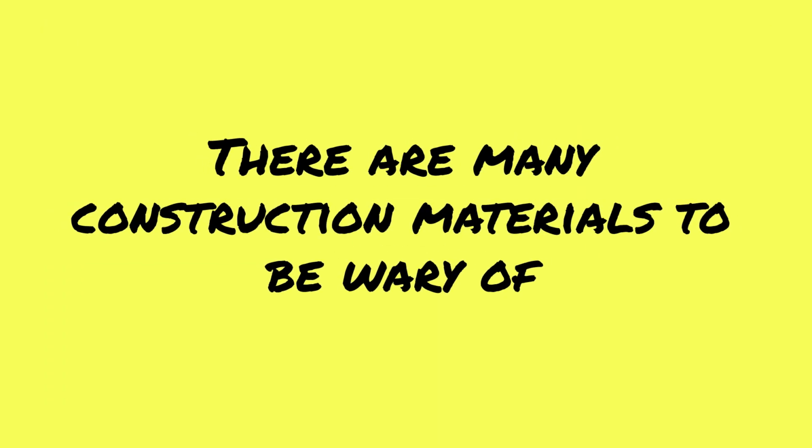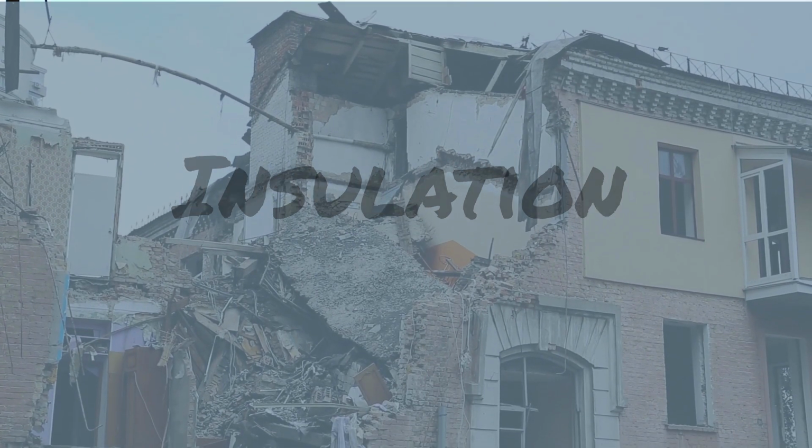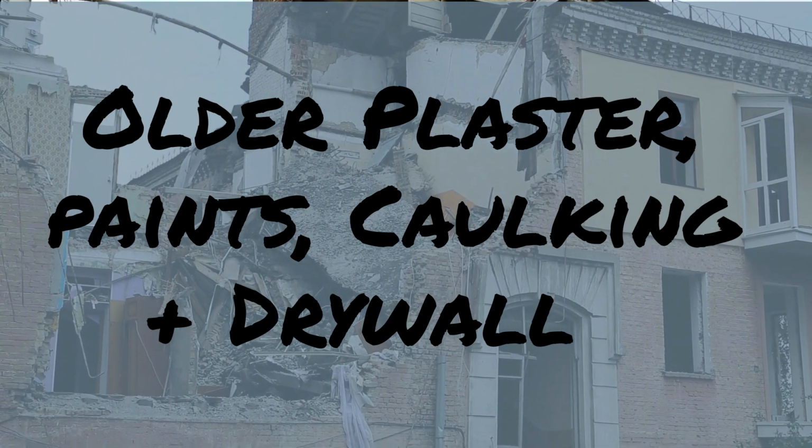The following are examples of major construction materials that you should be careful around, or may require further testing. Insulation, roofing shingles and felt or siding, ceiling and floor tiles, plaster, older paints, caulking, and drywall.